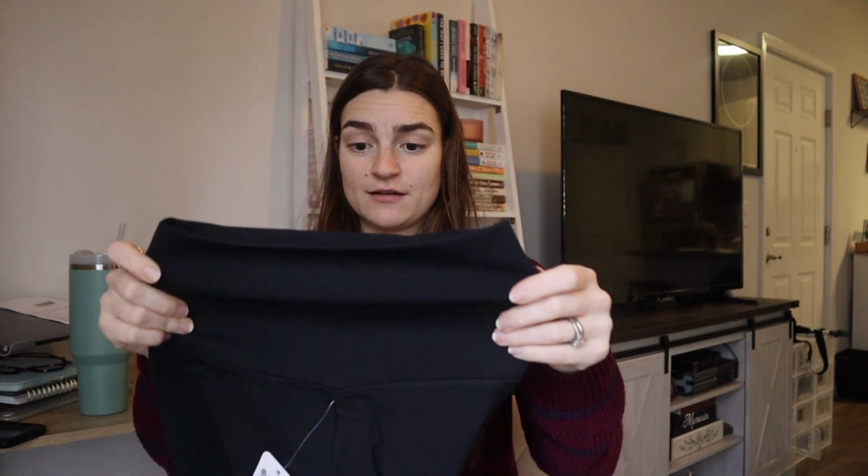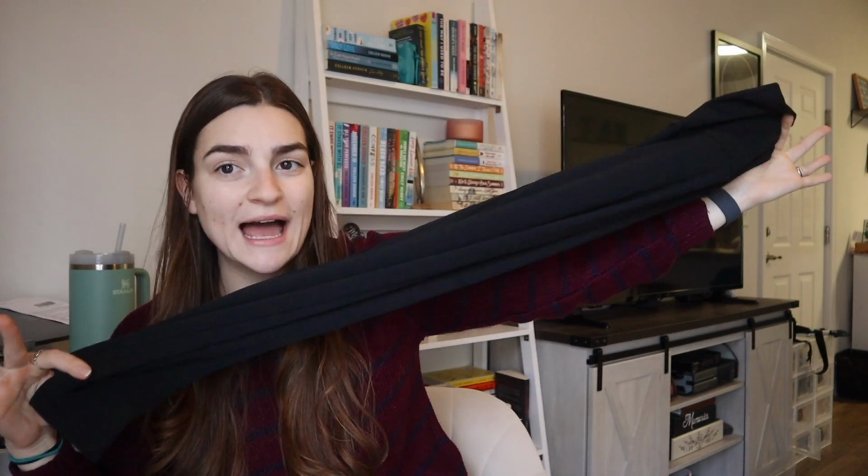So these are their high-rise leggings. They do feel very nice. They feel like a very nice, sturdy material. These are very high-rise, oh my goodness. So these are just like a normal black legging. They're called the just high-rise legging. So these are just a normal high-rise black legging. They seem super stretchy and super durable.